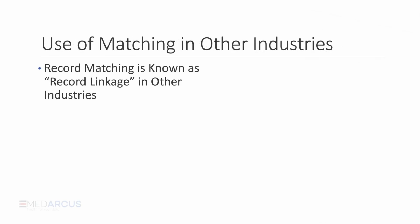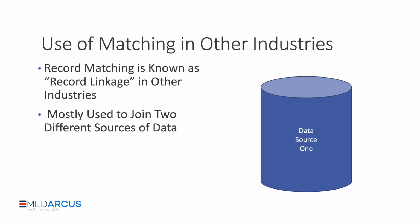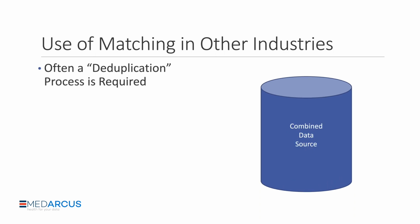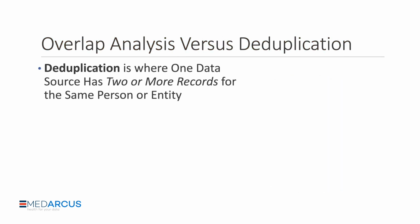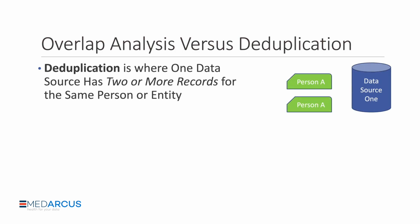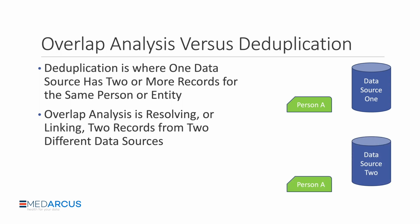Patient matching is known as record linkage. In other industries, deduplication processes are required with some frequency, and that should sound familiar to us in healthcare. For clarity's sake, let's define what we mean by overlap analysis versus deduplication. Deduplication is where one data source has two or more records for the same person or entity, two patient records in the MPI that belong to the same patient. An overlap analysis is where the same patient has two records but in two different systems, and we're trying to link those two records together. Whereas with deduplication, we're trying to merge those records.